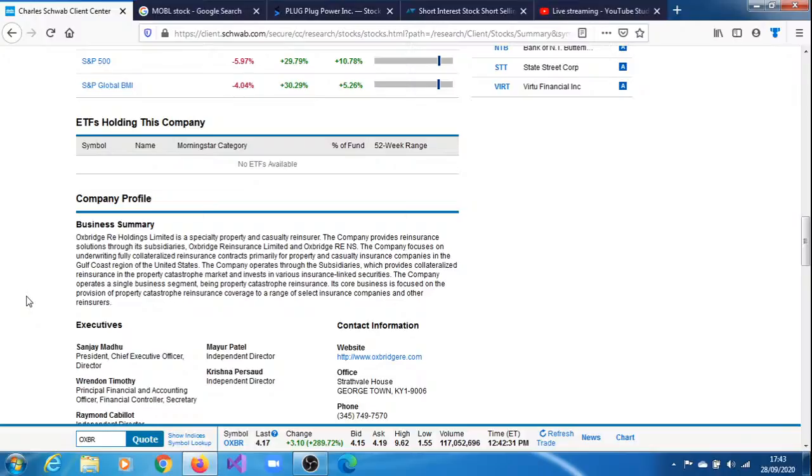The company operates through the subsidiaries, which provide collateralized insurance in the property catastrophe market and invest in various insurance-linked securities. The company operates a single business segment, being property catastrophe insurance. Its core business is focused on the provision of property catastrophe insurance coverage to a range of selected insurance companies and other reinsurers.